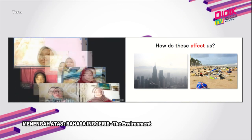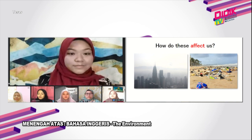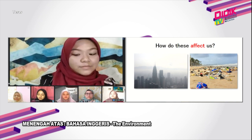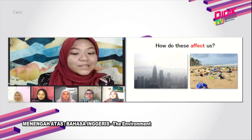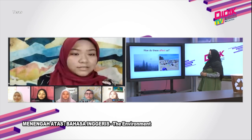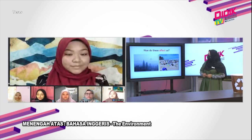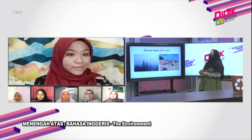It shows about polluted beaches. Okay, so this is a picture of a polluted beach. What do you think is the cause of polluted beaches? I think it comes from people who throw rubbish everywhere. So you can see there is a lot of rubbish in the picture. It's very obvious. There's even a football there. People are throwing rubbish everywhere, so it ends up on the beach.